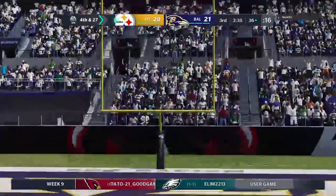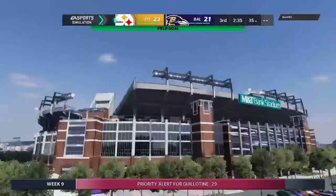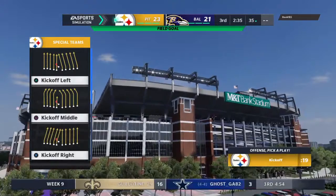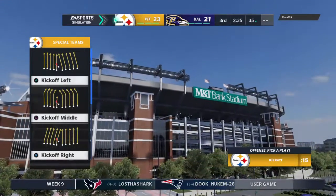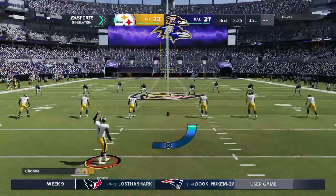And this one looks good. It is good. Right down the pipe. And with that, the lead changes hands here in this third quarter. So it's his third field goal now in the ball game, and they've needed his leg. This last one gives him the lead.